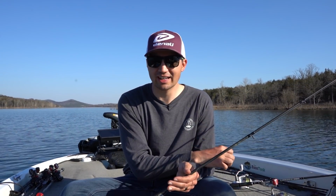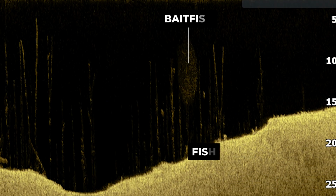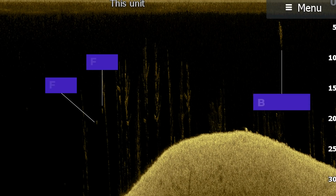Once I determined that it was more efficient to graph with my down imaging and side imaging, I started identifying some key trees with my down scan and 2D sonar. These trees I'm showing here on the screen are, again, standing trees that are 10 to 15 feet tall, and they're in 20 to 25 feet of water. Around these trees, you can see isolated dots, or on the 2D sonar, you see these arches. These are fish, and every single time I would graph a tree and I saw a dot around there, I would drop the live scope and I would actually see more than one fish.